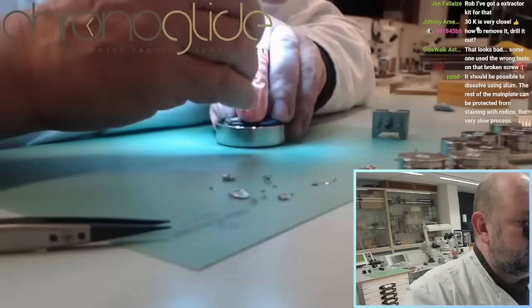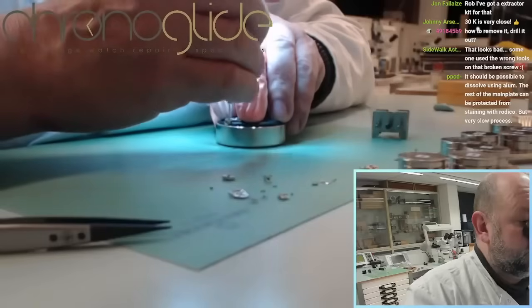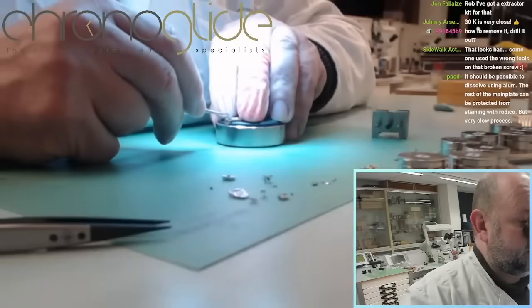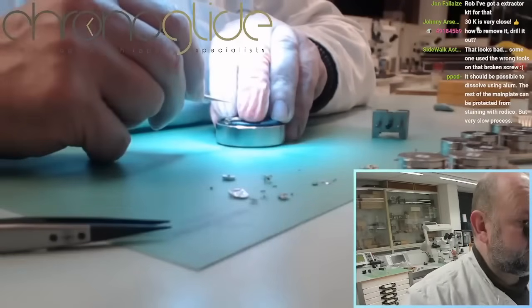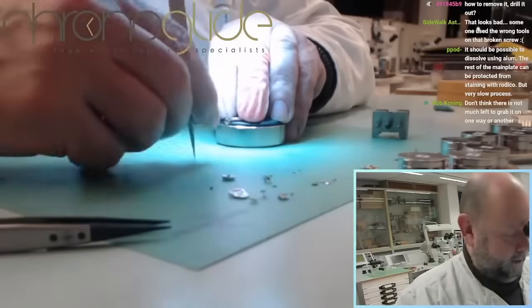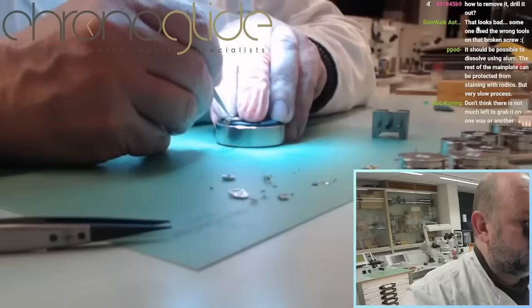Now I'm removing the other part from the other side of the movement, so we can have a closer look. Maybe it's a job for Fat Bertha. Dikke Bertha. It's a jig borer from Deckel, who can drill in coordinates.